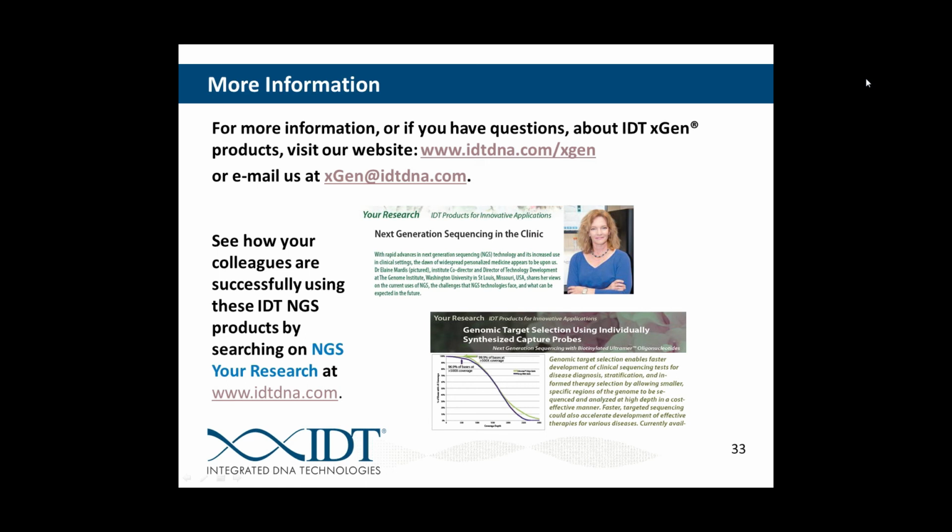But those approaches tend to have gaps, as Rami showed before. And we have a lot of experience with supplementing those gaps with lockdown probes so that you have even performance across all your targets.